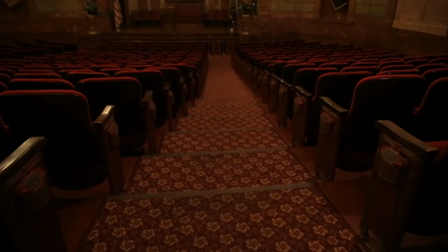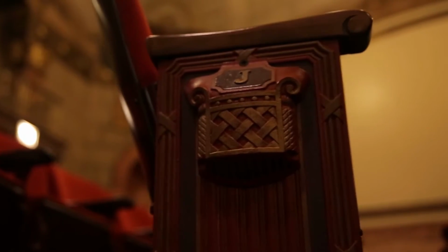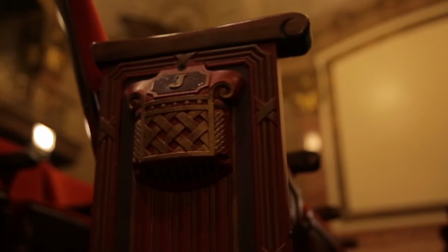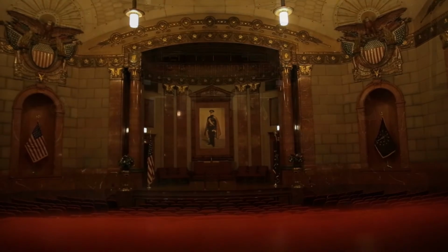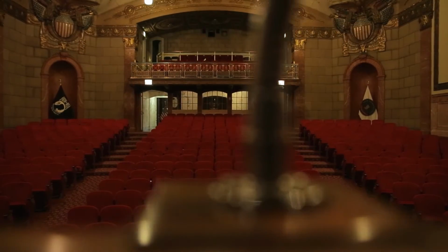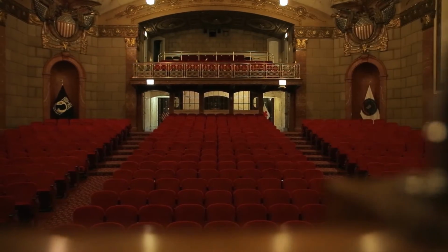The same pattern of carpet. These are the original chairs. They have different coverings on them, but it's the same type of covering. Everything in here is exactly the same. In fact, we tell people when they sit in these chairs, because they're kind of small, we refer to these as pre-fast food. This is before we all got a little bit bigger.